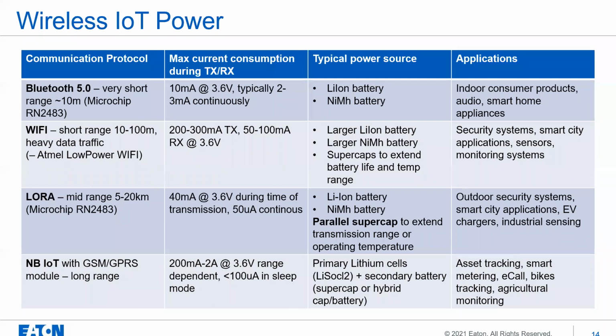And then lastly, on the NB IoT standard, again, you can see much higher currents in a pulse depending on how far you're trying to transmit, but then very low power sleep modes. So in a lot of these cases, we're seeing a primary lithium cell called a lithium thionyl battery. That's designed to last whatever the life of the device is, and we see up to 10 to 15 years is typical. And then either a standard supercap or a hybrid supercap, and maybe a secondary battery as well. These are used in asset tracking, smart metering, and we'll talk about some of these applications on the next slides.